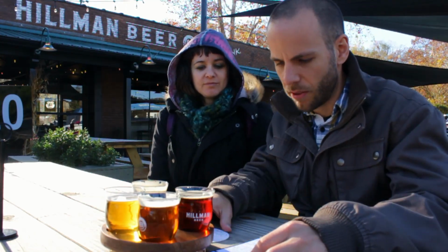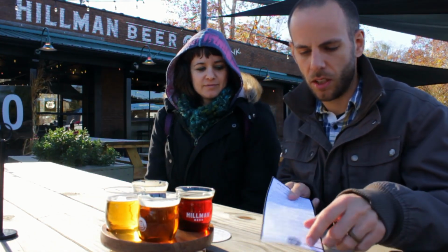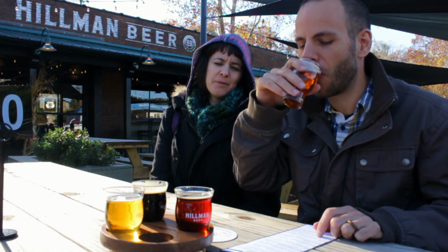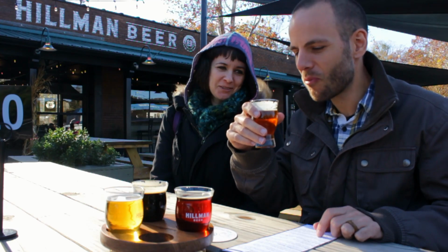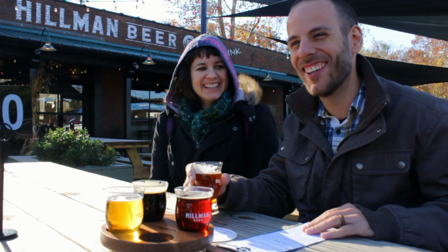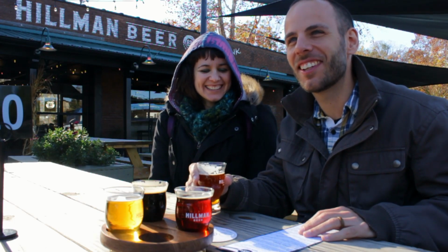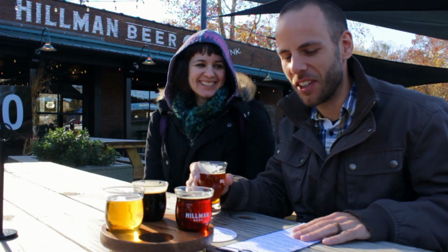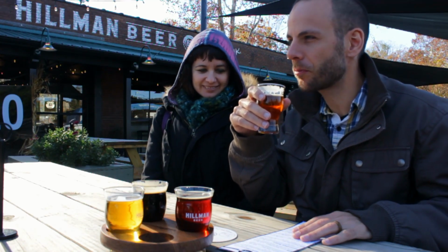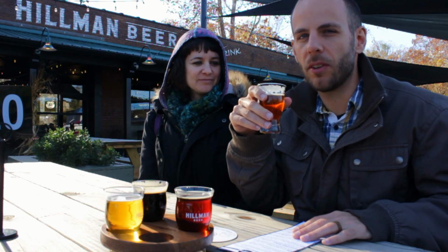So let's try the first one. We got an ESB. This is like a 6% alcohol beer. And I'll be driving, so I'm not drinking beer. I'm not really a beer connoisseur, so I'm just gonna say whether it tastes good or not. But I definitely like ESB. It's kind of one of my go-to beers. It's not super hoppy or anything.